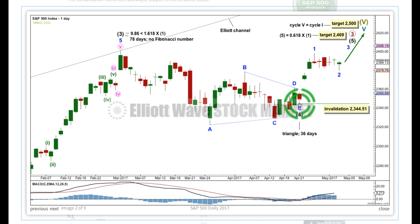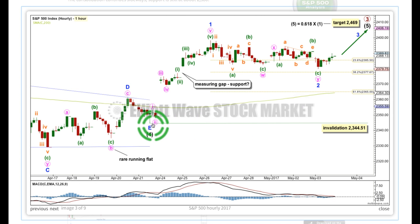Let's have a look at the hourly chart for this idea, where the end of the triangle, minor wave E, may have been this point down here. Here's another problem at the hourly chart level. In order to see the triangle over here, we have to see minor D over here and minor E over here, which means that within minor D, it's a zigzag. We've got a rare running flat for this minute wave B. This rarity of the running flat does slightly reduce the probability of this wave count.